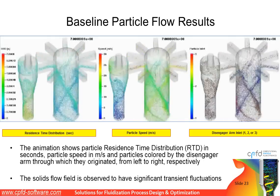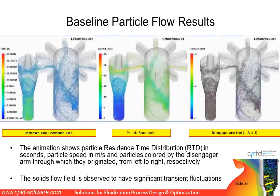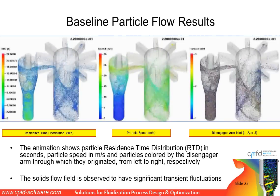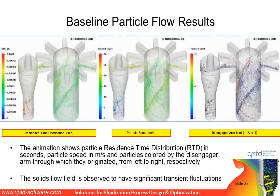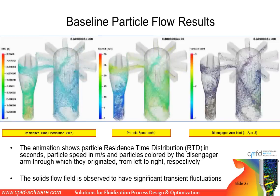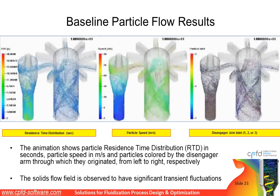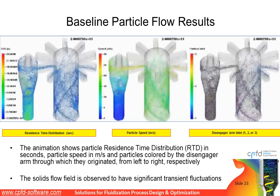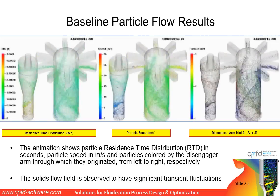Here we can see the baseline particle flow results. On the far left is the residence time distribution, then the speed, and then the particle inlet. The primary separator in this case has three disengager arms, so the particle inlets were numbered 1, 2, and 3 to see how the particles mix out and divide among the 10 cyclone inlets.